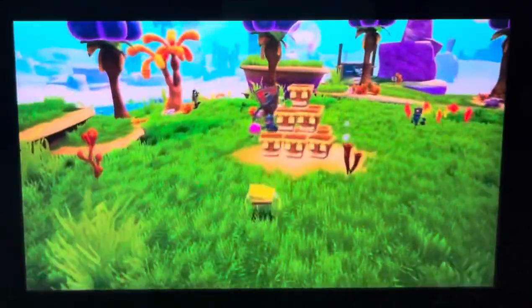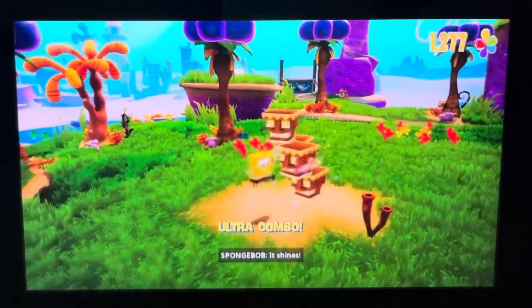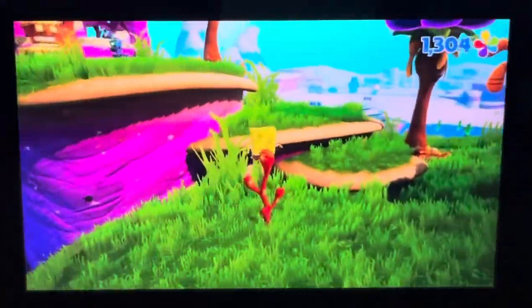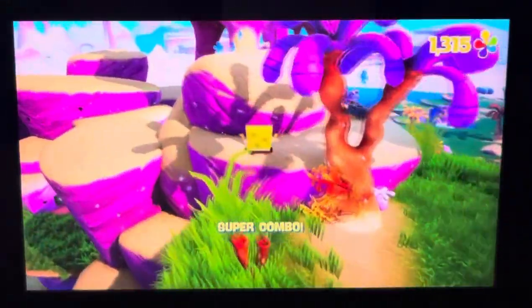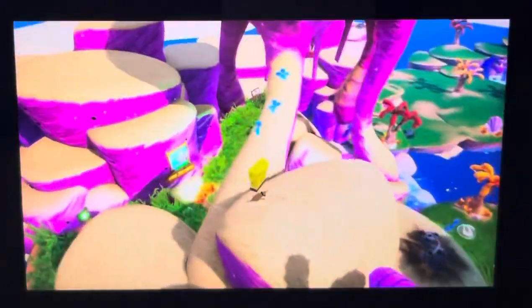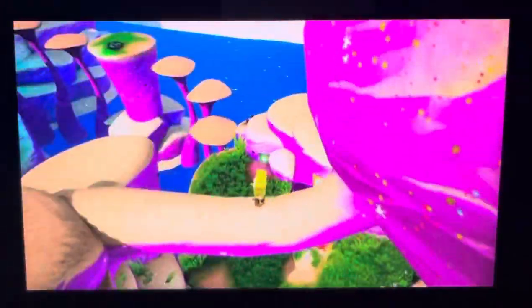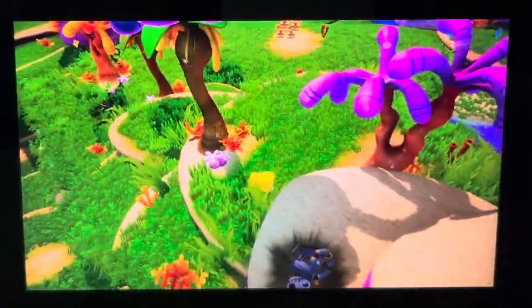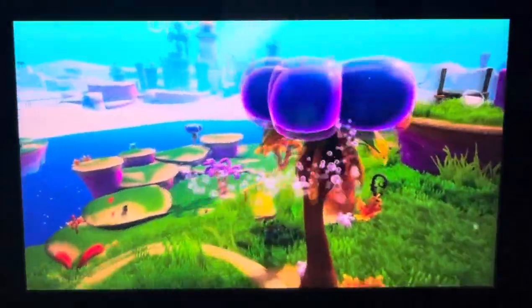What else is here? More cheekies. More... I feel like a new sponge. It shines. More stuff. What's up here? Is there anything up here? Ooh. Yes. Oh. I don't know if we can get up there or not. Probably not. That was probably just a cool secret. I bet we need to get into those trampoline things.